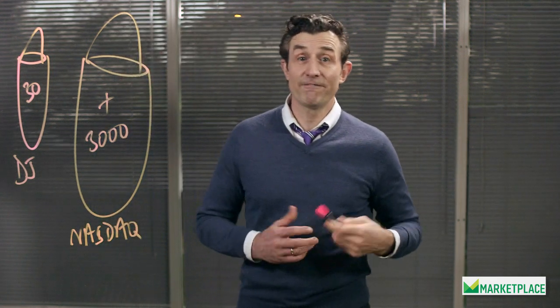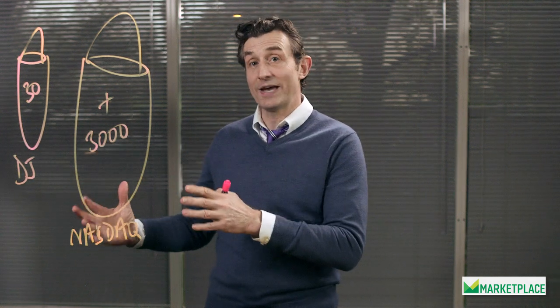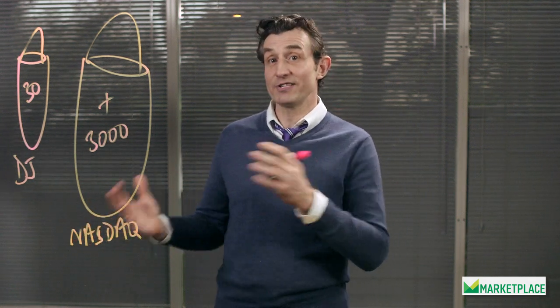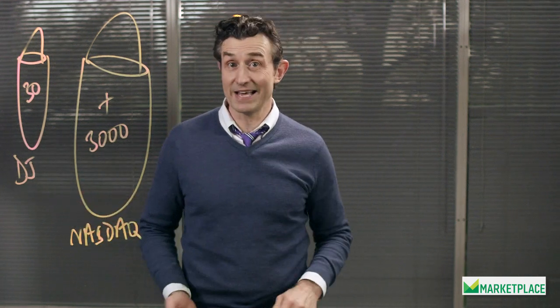Now, an index fund is a way for individual investors like you or me to get our money to move in the same way as these indices without having to buy every single one of the shares that's in the index. Like you wouldn't want to be buying all 3,000 shares on the NASDAQ, for example.